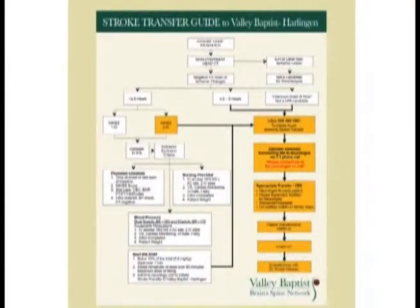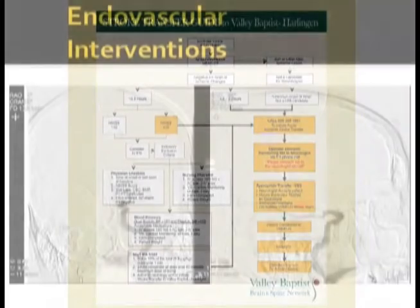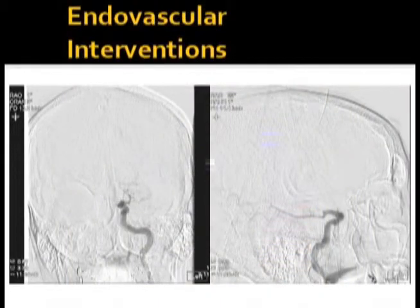This is the transfer guide. It's very busy. It's basically how all the hospitals in the Valley work. So if you or any of your family members have a stroke, you tell them you want to go to Valley Baptist in Harlingen. Well, if you go to Brownsville too, it's a primary stroke center, and it's a very good hospital. So they'll be able to give you the IV TPA, and if you need endovascular, they'll ship you over. Dr. Gaetan's a great man. He does a very good job over there.